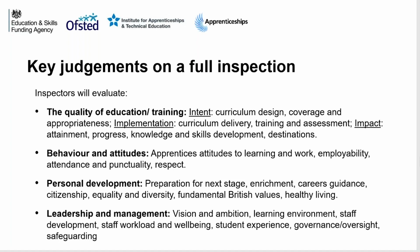We'll be assessing implementation. That's how the training works, how you deliver that knowledge effectively, how well it's structured and sequenced, and how you assess the progress of apprentices. And of course, as part of this, the impact, the attainment. Do they achieve? Do they pass? But above and beyond this, do they progress? Do they achieve their destinations, their next steps? And you're obviously partly responsible for that. How do their knowledge and skills develop? Other judgments, behaviour and attitudes. Are apprentices developing the right attitudes to learning, to work, to employment?